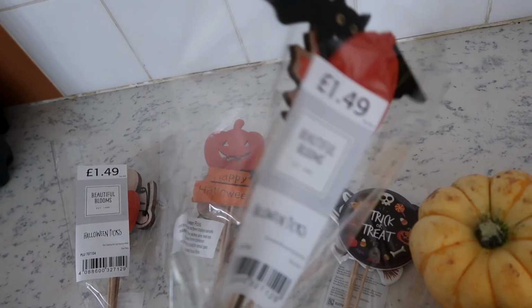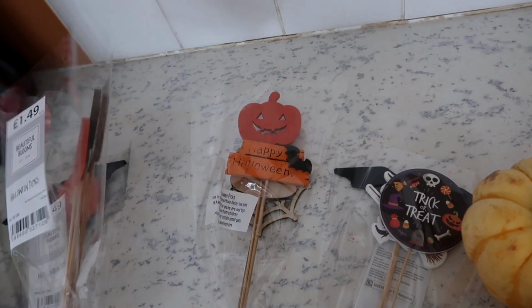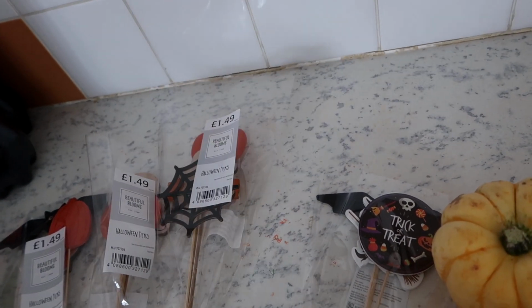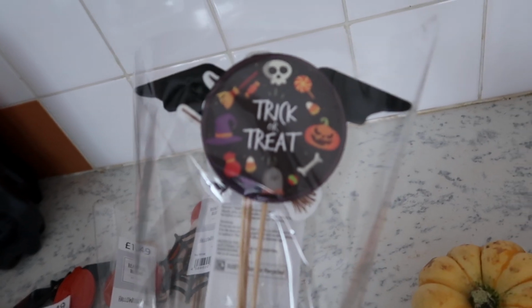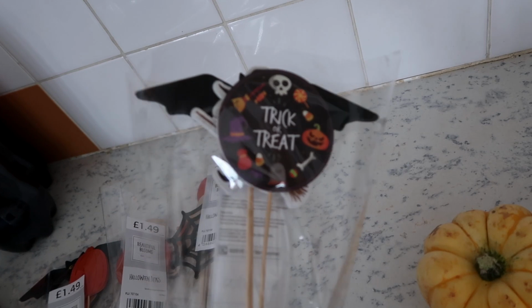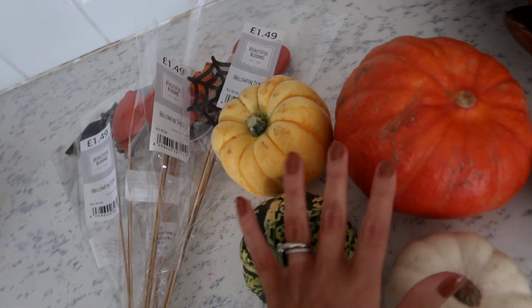We have this bat one, which is really cute. We also have this ghost one and this pumpkin, which says boo. We have this one here, which says happy Halloween, and there's a little spider's web, and then this one here with a witch that says trick or treat. And we're gonna just pop these in the porch, the fireplace, and just scatter them around the house and make it look a little bit more festive, as the kids won't be going out trick-or-treating this year.